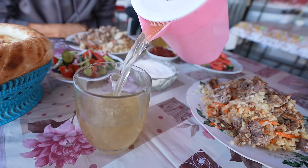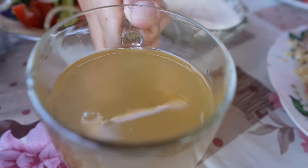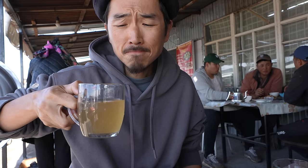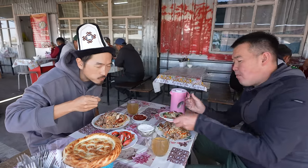Oh, boiled dry fruit juice, compote. It's a juice made by boiling dry fruits, so the flavor is deep and rich. So refreshing. It tastes even better when you eat it outdoors.